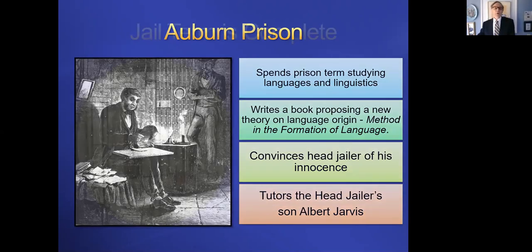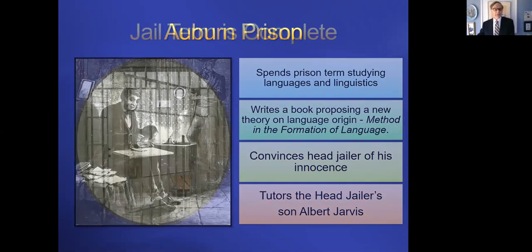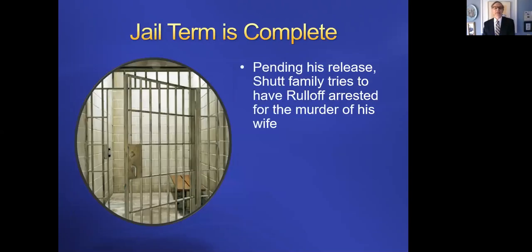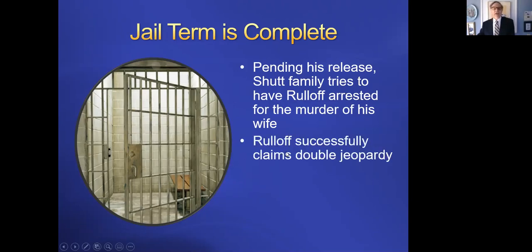Well, when the jail term was pending completion, the Schutt family tried to have him arrested for the murder of his wife. They couldn't stand to see him get out of jail and get away with this murder. But from Ruloff studying law, and he knew his law, he immediately claimed double jeopardy. He said, "You already tried me for this. I was found not guilty because you couldn't have a body. I cannot be tried again for that crime."